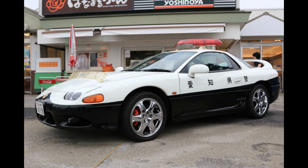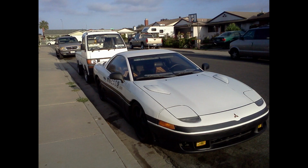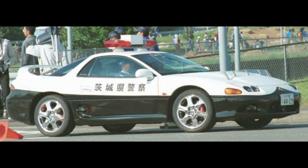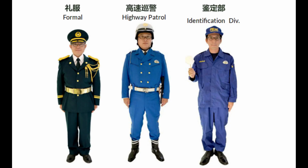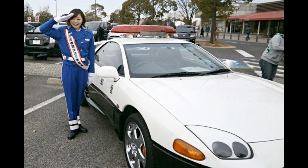It didn't have the wind deflector on the hood, nor did it have the kanji for the prefecture on the rear spoiler. Now, it was my irrational fear that people would think my car was a replica of the initial D Fujiwara Tofu AE86, and so I wanted it to stand out. Another reason why I chose the Ibaraki Prefecture is that it was used by the Ibaraki Prefecture Expressway Traffic Police Corps, commonly known as the Highway Traffic Police Corps, basically their highway patrol, as a real police interceptor, unlike the Aichi car, which spent most of its life as a public relations and show vehicle.